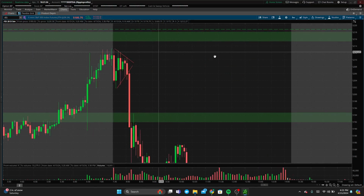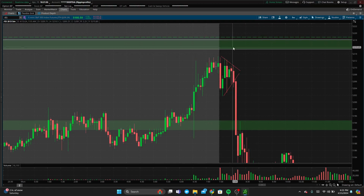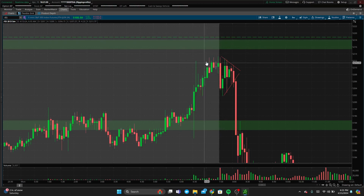I like this area because looking at this 5-minute, we had some weakness. We pushed up and got a really long wick up top. This was after news came out. In the morning, we got a push up and then wicked down. We were still climbing, but we were wicking in this general area, showing that there were some sellers present. I was watching this zone just above us for potential rejection as well. Seeing that we were getting close to it and seeing some selling happening, I felt confident to take a short position here.